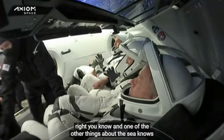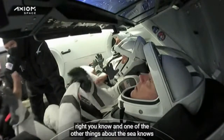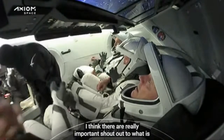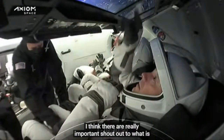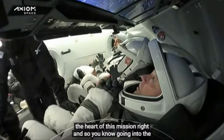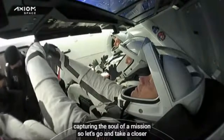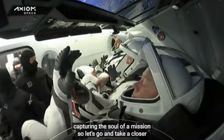Right. And one of the other things about seeing those mission patches, I really find mission patches interesting. I think they're a really important shout out to what is the heart of this mission, right? Going into that a little bit, that insignia plays an important role in capturing the soul of a mission. So let's go and take a closer look at the AX-1 mission patch itself.